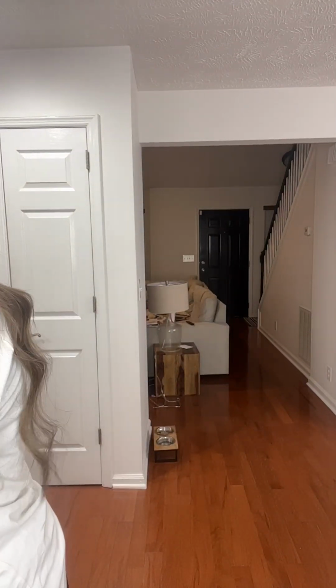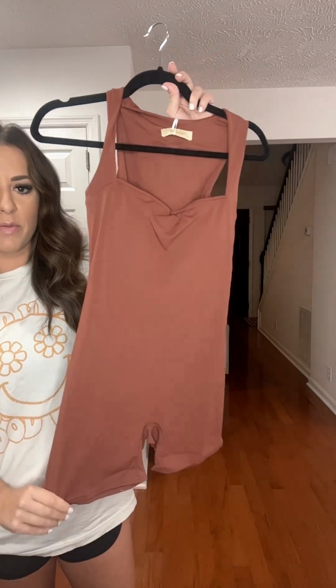Okay, next up is this little romper. So I have already reviewed it and shown it to you in cream. And then I ordered it in black, but it was taking too long to ship. So I was like, cancel that because the white one came so quick. So I went ahead and got it in rust. It's called Aritzia, the brand, but that's what the dupe is for. And it's one of those little short rompers. It looks really small on the hanger, but I swear it's not.